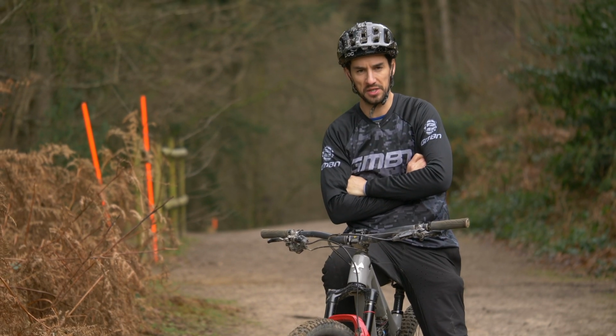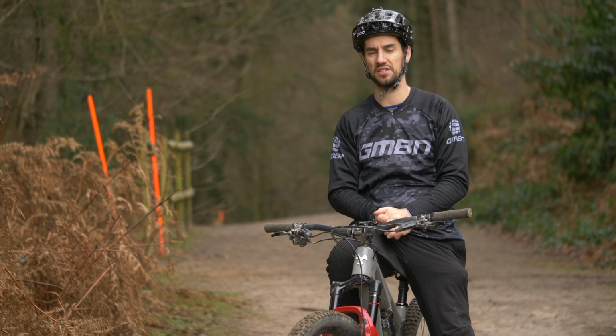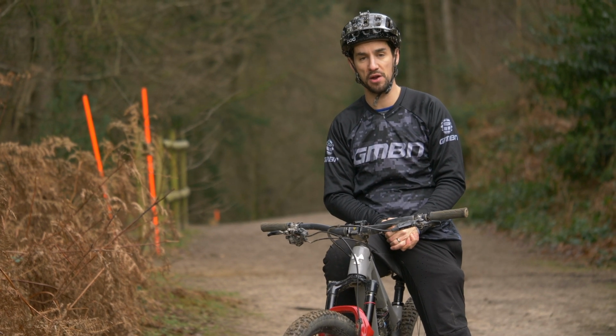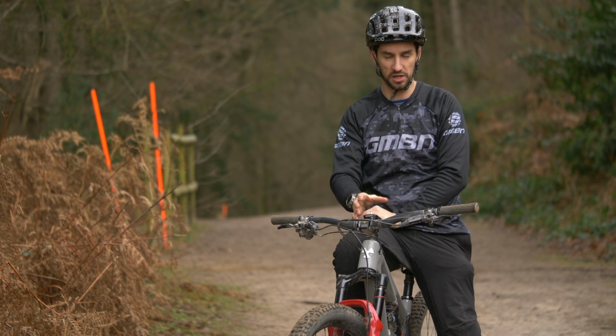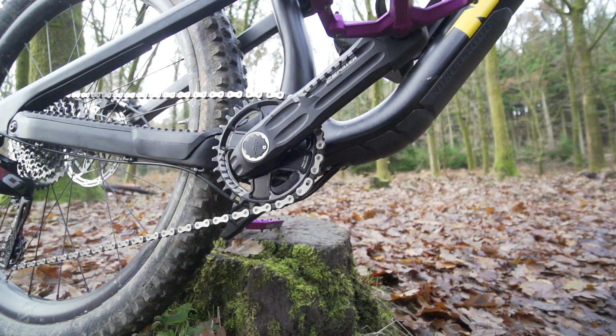Most GPS units will also have the ability to add on extra bits and bobs, other gadgets, and I do use some of these for training. So something like a heart rate monitor, if I'm going for a big ride, I probably will use that. And that will connect wirelessly to my Garmin, same as a power meter.